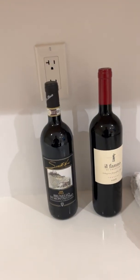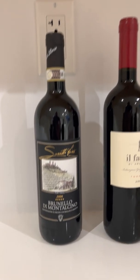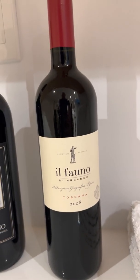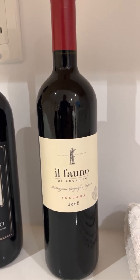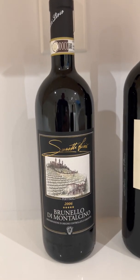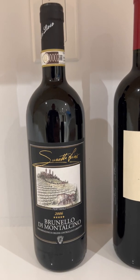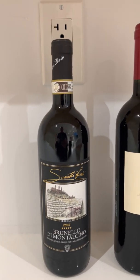I'm going to give an update now on my scotches, wines, and cigars. Just a little bit of something for tonight. The Il Fauno, the '08 Arcanum, is actually a gift that I'm giving to somebody. It's a lovely little Italian Super Tuscan at a very reasonable price. But for dinner tonight, I'm opening this 2006 Sossetti Alivio for the Pertamali, which is a Brunello, a wonderful Brunello. It's my last bottle of the '06, and we'll see how that goes.